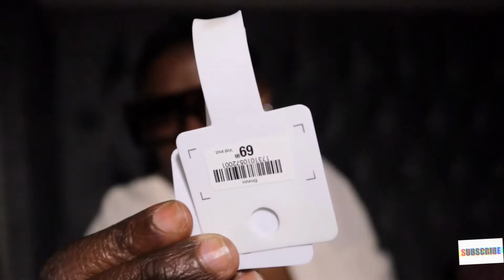Look at it. So oversized, square, rectangular, whatever, cheetah, animal print. So cute, fabulous, fancy. You don't need to spend a lot of money to be fancy. This cost me $69.99. Actually, I paid $59.99. It's like I had another discount. Love them so much.